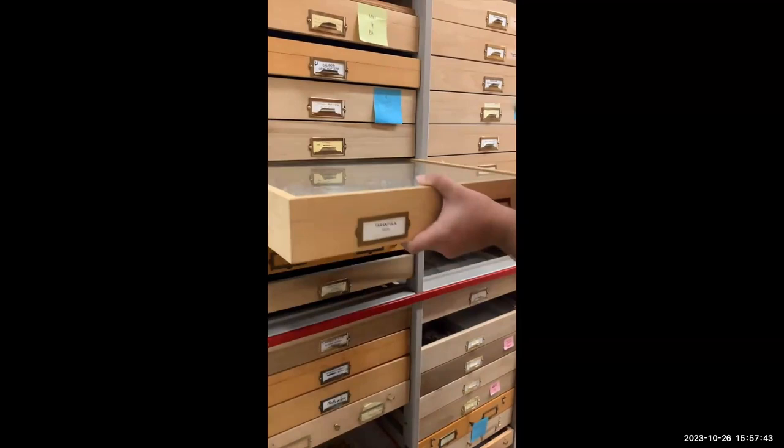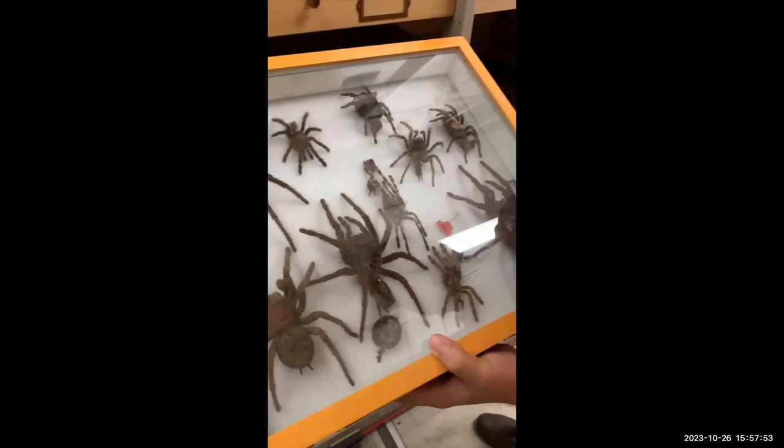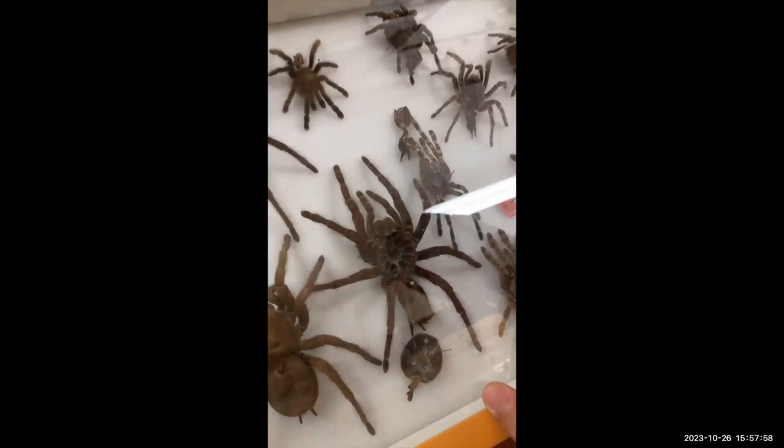More tarantulas here. Some of them have the top popped off, so you can actually see what the inside of the tarantula's carapace looks like.